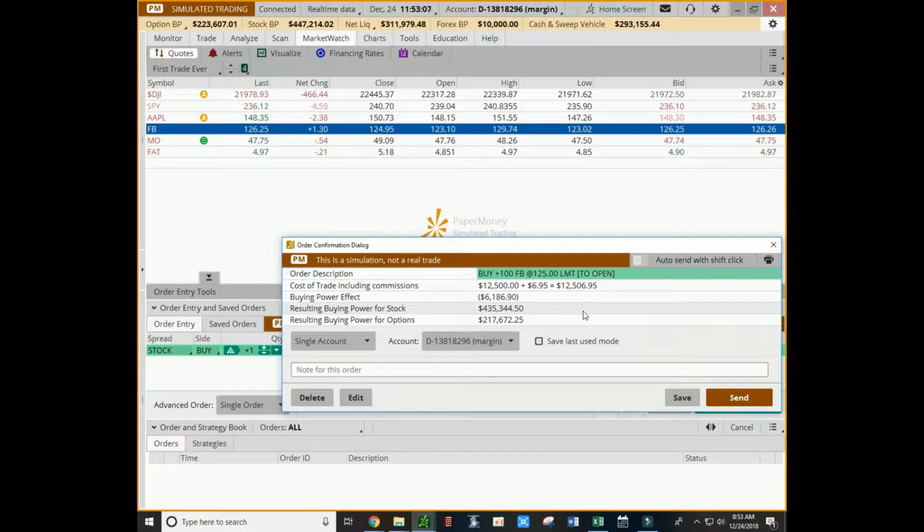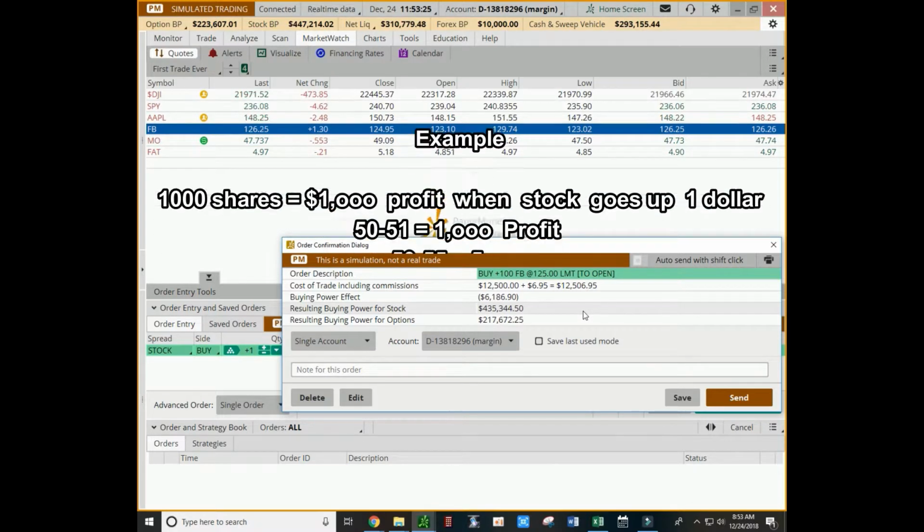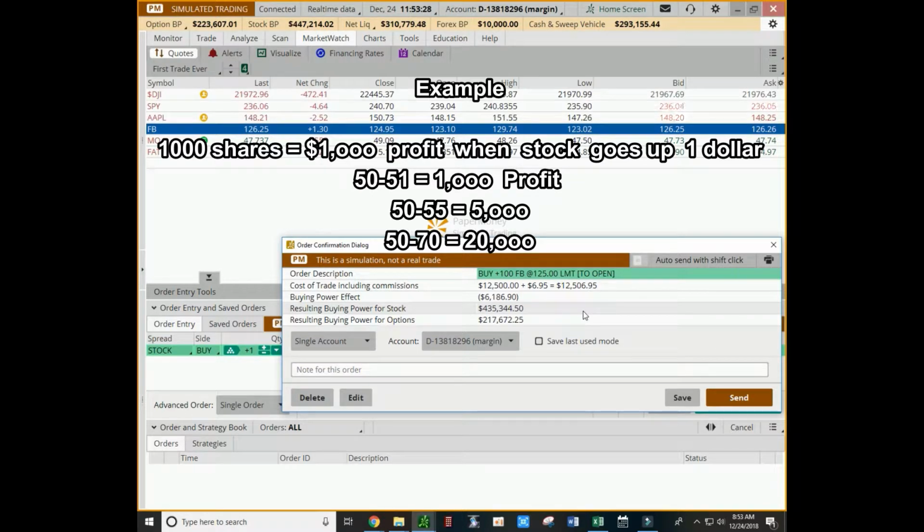Okay, the wording sounds complicated. It's truly simple. If the stock goes up $1, from 125 to 126, you only make the amount of shares you have. If you have 100, you make $100. If you have 200, you make 200. If you have 500 and it goes up from 125 to 126, you make 500. If you have 1,000 shares and it goes up 1 point, you make $1,000. Now, if you have 2,000 and it goes up 1 point, you make 2,000. You have 5,000, and so forth and so forth. And you'll see the increments fluctuating.